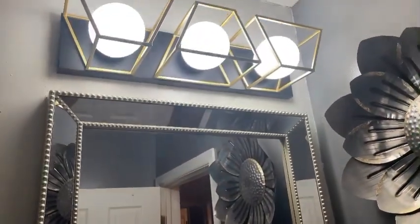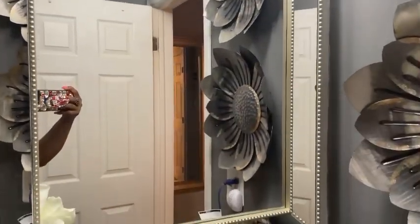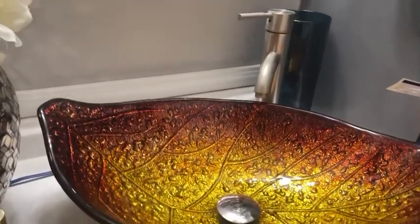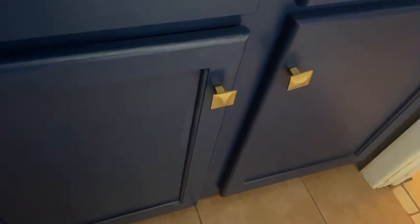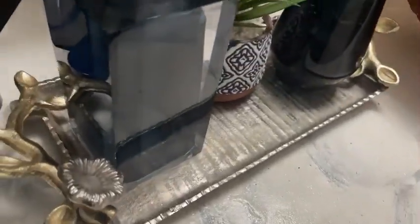Okay, so on this side, the light is from Menards. The mirror is from TJ Maxx. The sink is from Menards. I DIY'd my countertops and painted the cabinet, changed the hardware again. And then the tray is from Home Goods.